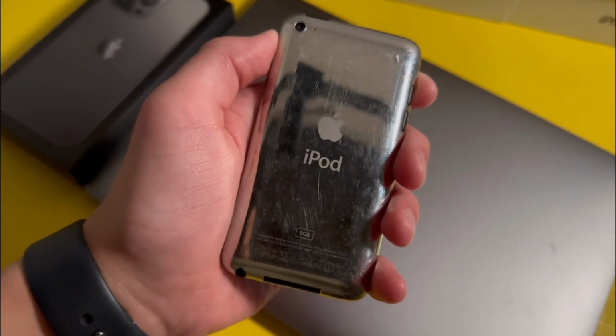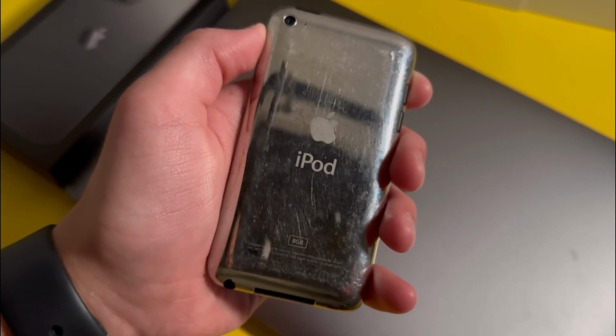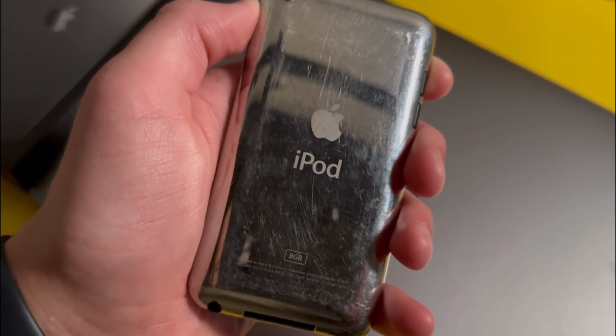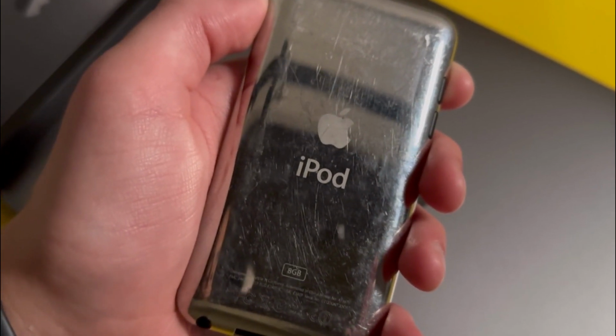Now let's talk about the battery life for a bit, and the battery life on this iPod is 930 milliamp hours, and this isn't too bad, especially compared to the latest iPod Touch, which is 1043 milliamp hours, but because the device is so old, the battery will have aged a lot.